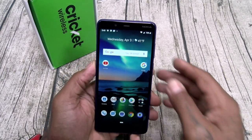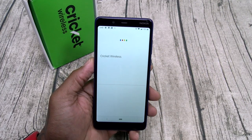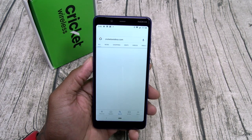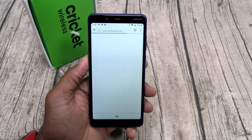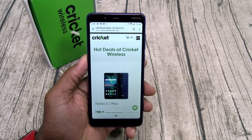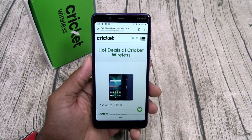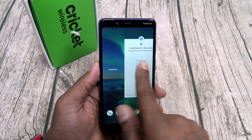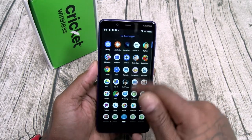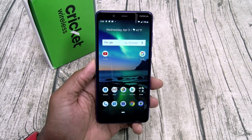All right, so now let's check web browsing. Go to cricketwireless.com. All right, we'll click on the first one. And there it is. That's the full website, all of the pictures, loaded up nice and fast. Now you get swipe gestures, so we swipe up. There's your recently used apps. Swipe up again. There's all the rest of my apps. Press the button, go back home.